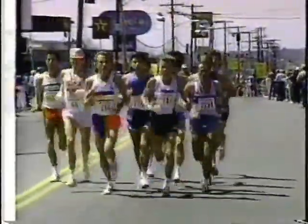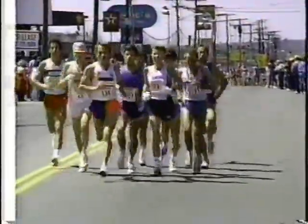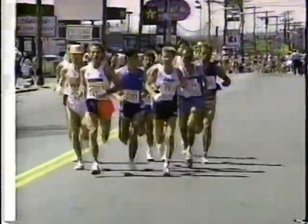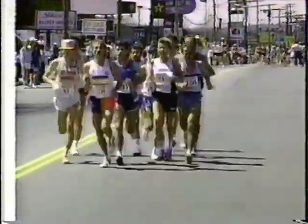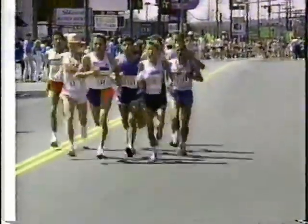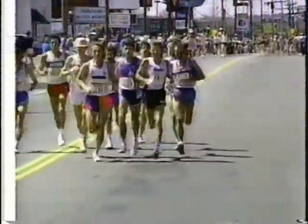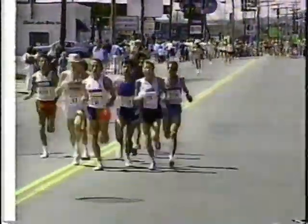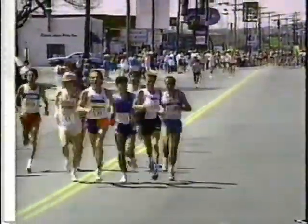And one of the things that happens with the lead women in a race is that they get this group of men that latch on to them early in the race, assuming that the lead woman's going to run 2:20. So they hook on to her, figuring that that's going to bring them to a PR. What usually happens to these men is that they all fall off as the woman goes ahead.